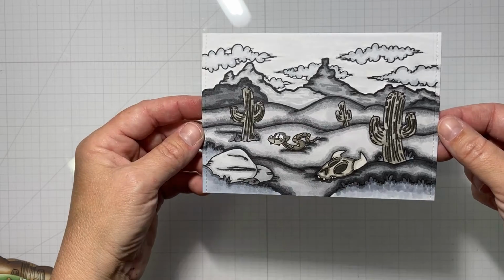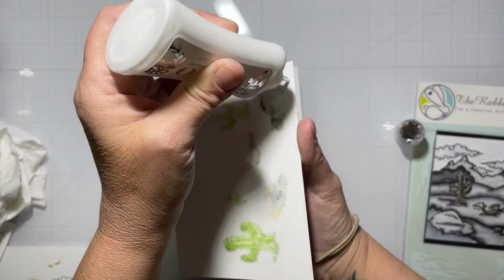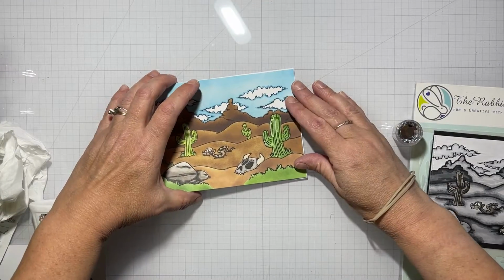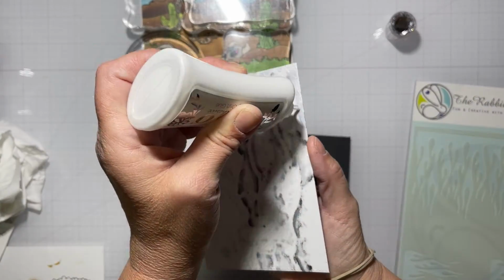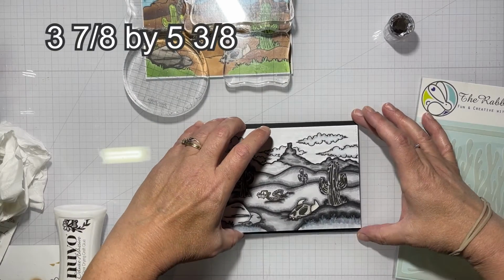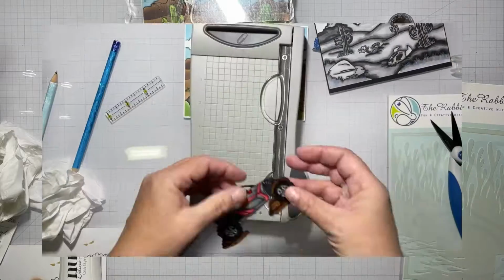And here's a final look at the grayscale background. And now they're all trimmed down so they can go onto their corresponding panels. This one's cut down to 4 1/8 by 5 3/8. And this one is cut a little wonky. If I remember, I'll put the measurements on the screen for you guys.